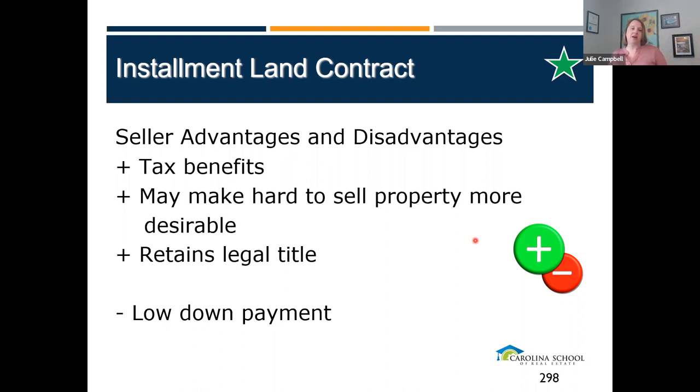Probably the biggest advantage to the seller is that they get to keep the legal title. They keep the deed. So in a buyer default, the seller still has the property. They have to get the buyer out, which we'll talk about in just a second, but they still have the title. The biggest disadvantage to the seller is the low down payment up front.